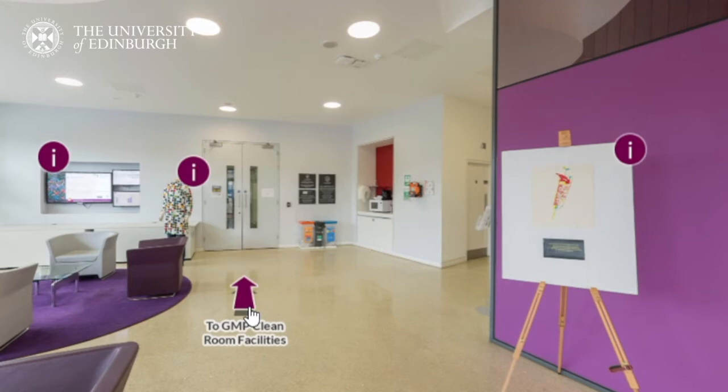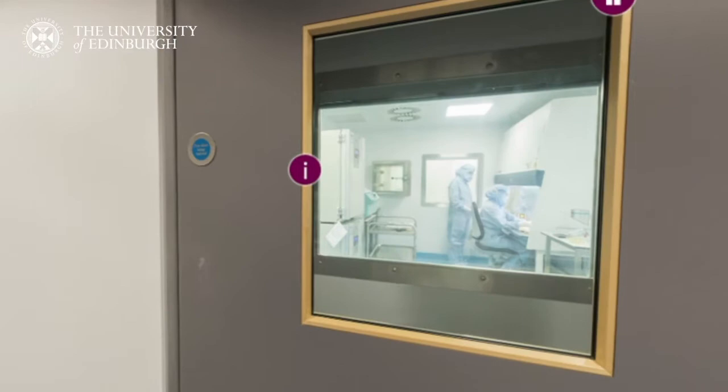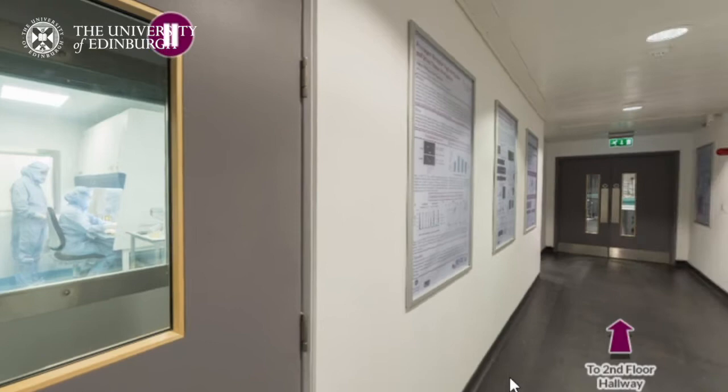GMP facility. Part of the centre's goal is to translate our research findings into new treatments. These laboratories are kept very clean to allow the growth of human cells, which can then be put back into patients. This is known as a good manufacturing practice, or GMP facility.